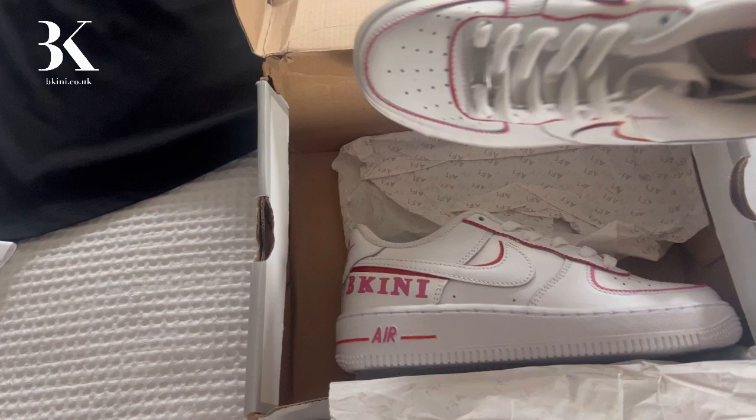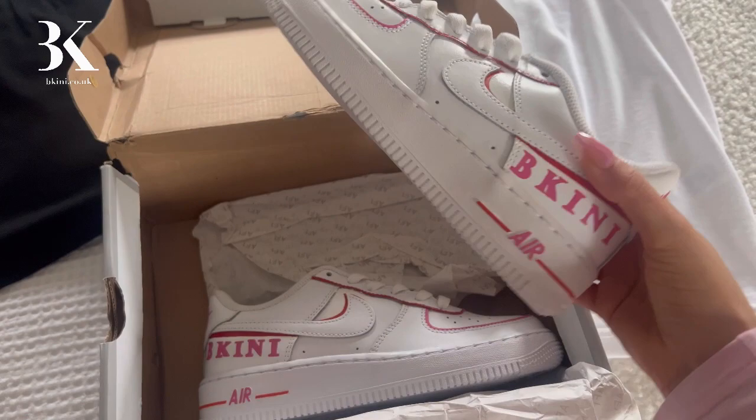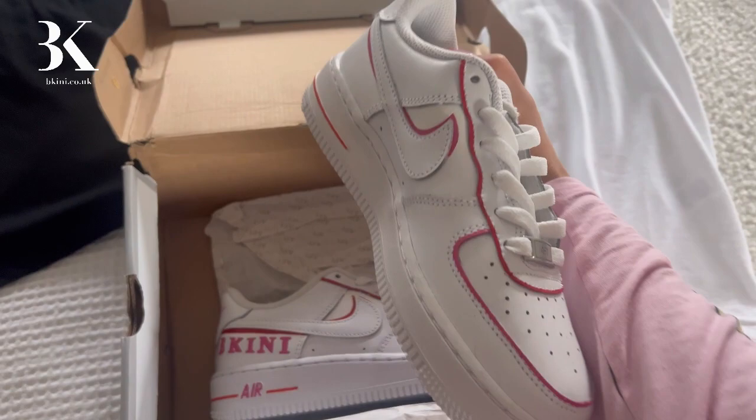So they are Air Forces that have been painted to match my collection. How amazing are these? So my friend actually has her own business, so I will put their Instagram on the screen. But yeah, I will show you videos of her making these.